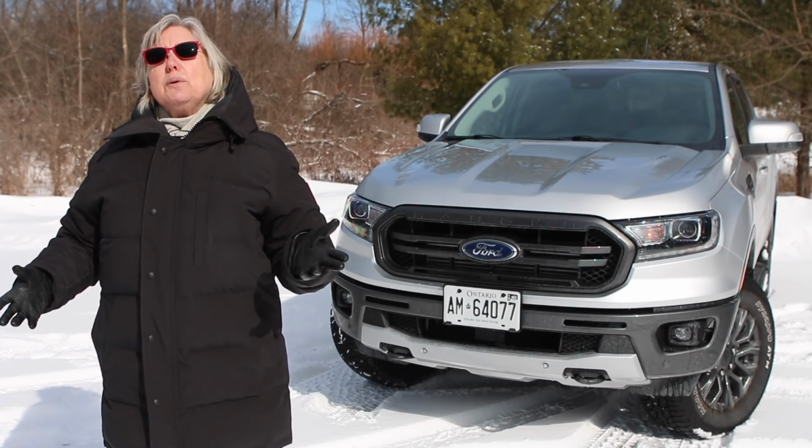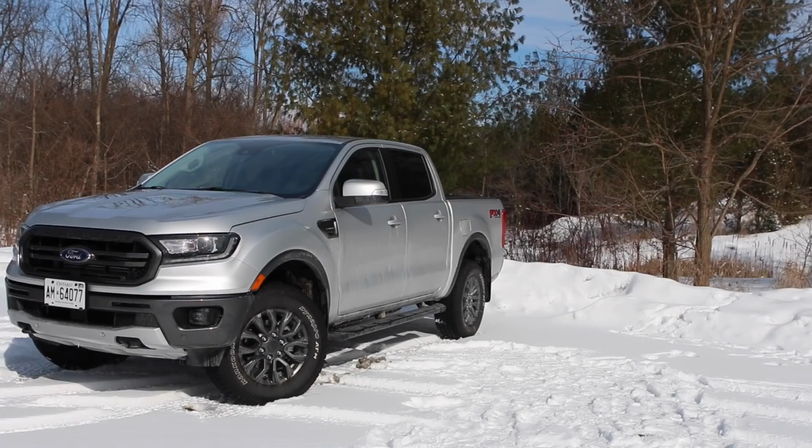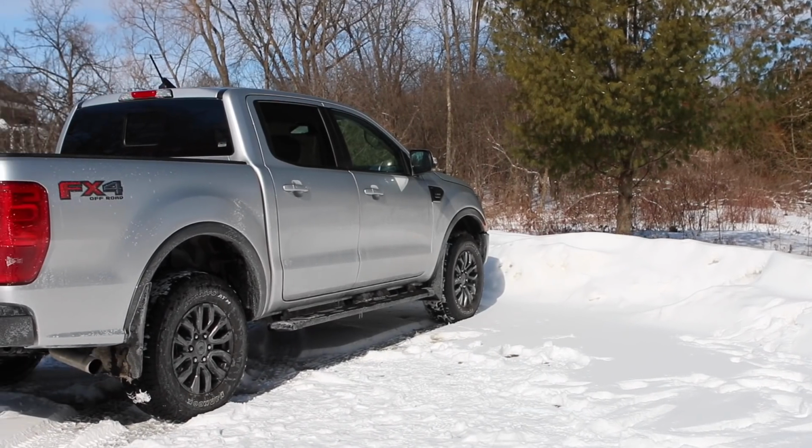And so we're seeing a renewal of the mid-size truck market. The Japanese never left it, and now the domestic automakers are bringing back the nameplates they discontinued a few years ago. And so at Ford, that means the Ranger is back. The Ranger comes in two configurations.